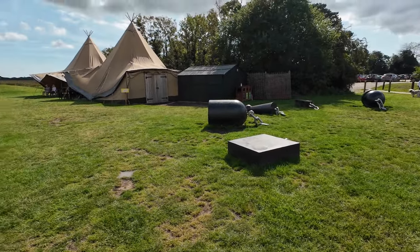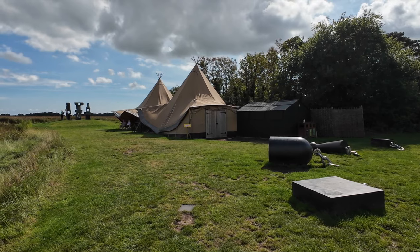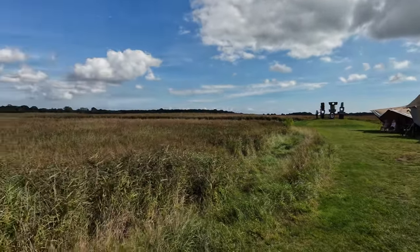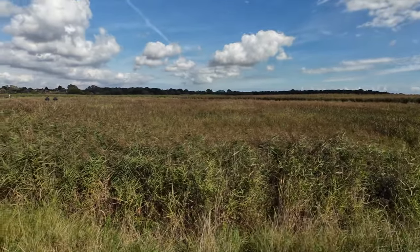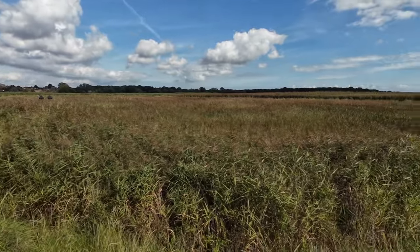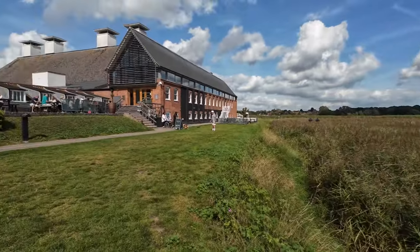There's plenty of parking here. There's an old teepee, look. Blooming hell, it's been a long time since I've been in one of those. And there's a lot of reed beds around here. So, maybe bearded tits, reed buntings, etc. We shall find out. There's a little cafe there.